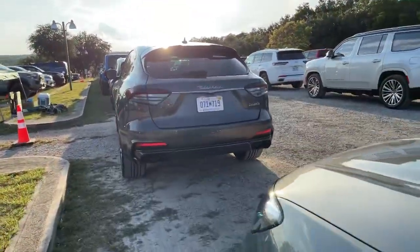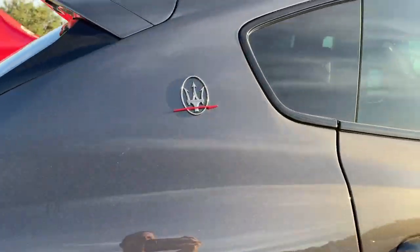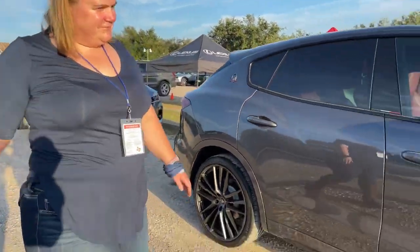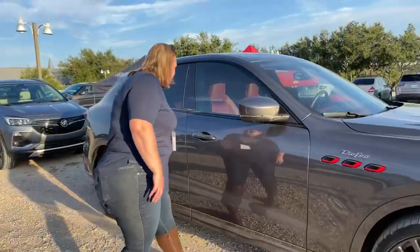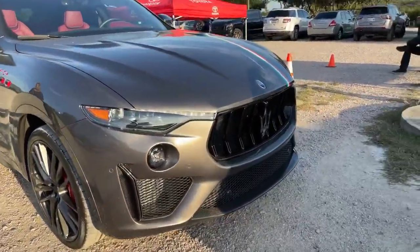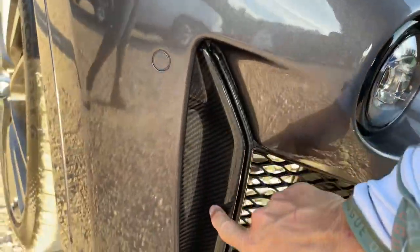So, Maserati behind you. Oh, where? Right there. Oh, I'm sorry, I'm neglecting the Maserati. There we go. If you want Italian, there you go. I bet it purrs when it starts up. Oh, we'll find out tomorrow. Look at the carbon fiber. Nice carbon fiber pieces around that. That's awesome.